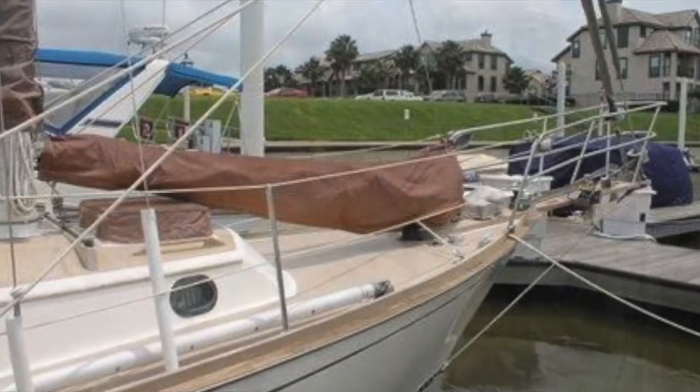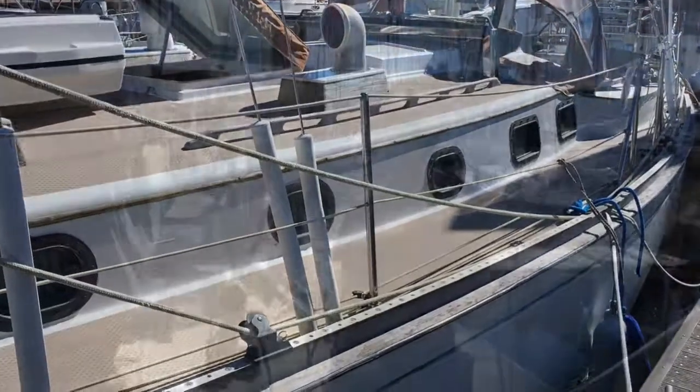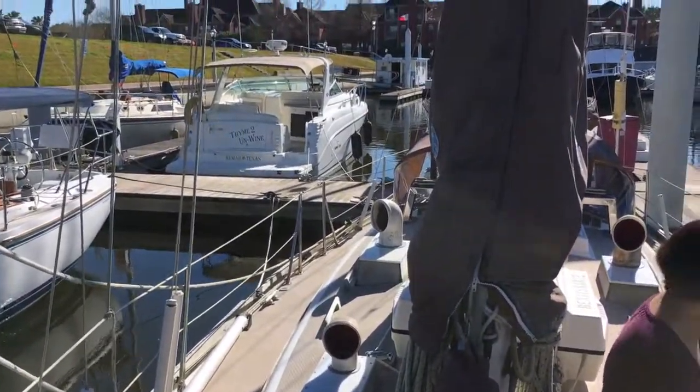Shannon 38. We really enjoyed looking at this boat. Classic lines, very well laid out, nice design. Just a real pretty boat. There are obviously some maintenance issues with the boat. The boat has been maintained okay, but not perfectly well.